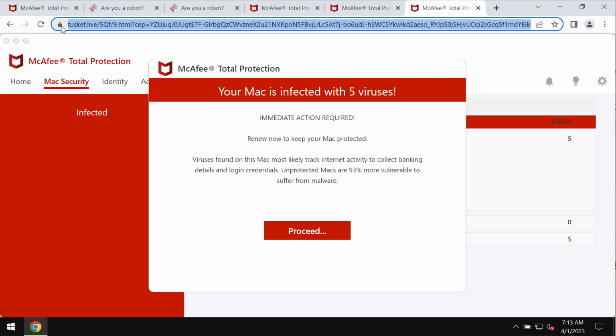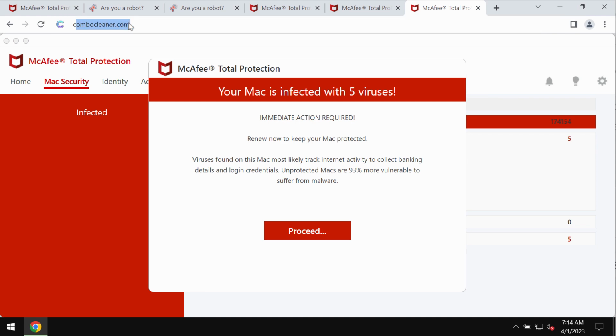Tuskef.live displays pretty scary alerts that try to make you really scared regarding the condition of your computer in order to force you into downloading and installing certain potentially unwanted applications. If you see these pop-ups by Tuskef.live, don't tolerate these deceptive and fake alerts. Just leave this deceptive page.